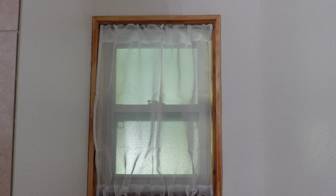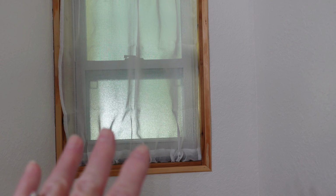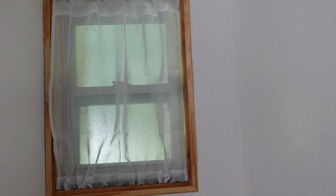Now this right here, and I think you guys saw that in the beginning of this video with all the pictures that I did put up, this window right here was a train wreck. It was the original 1955 crank style window and, oh my gosh, it wouldn't open. It was just awful. It was awful and it had to come out.